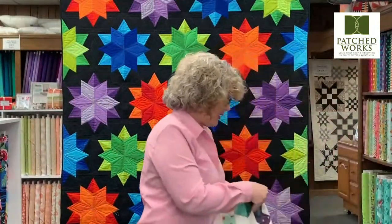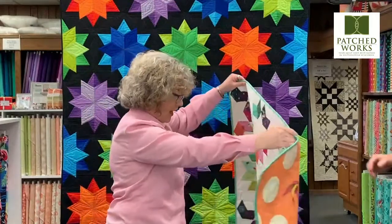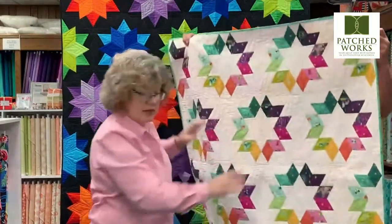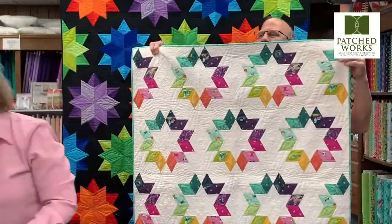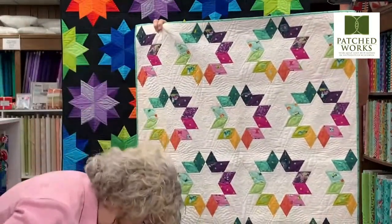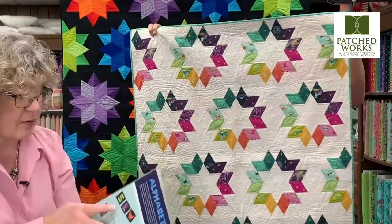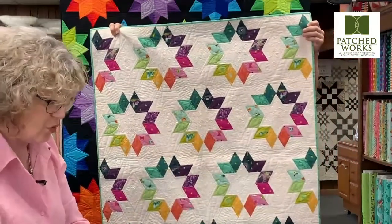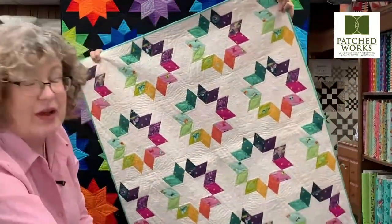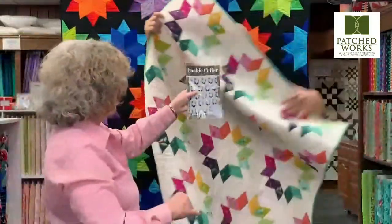Next up in the fussy cutting world, what came with this trunk show was the rock candy, and Frank's going to hold this one for us. The rock candy we have on order. Let me get my little binder here. And that pattern has been around for a little bit. What did I call it? It's Cookie Cutter. I have no idea what I just called it. This is Cookie Cutter.